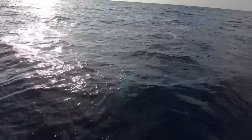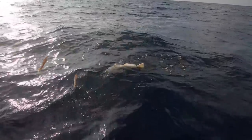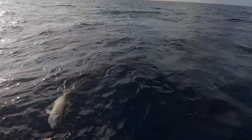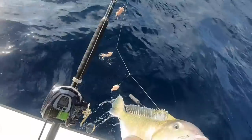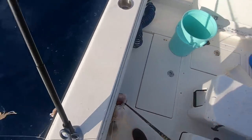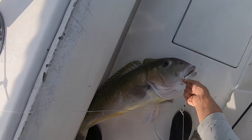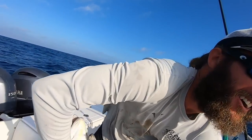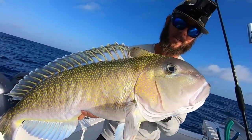Yeah, baby. Is the right one. Third drop of the day. Look at this thing. Woo-hoo, girl. That's pay dirt, baby. This is today's target. That was our third drop of the day. Look at that. Golden tile, baby.